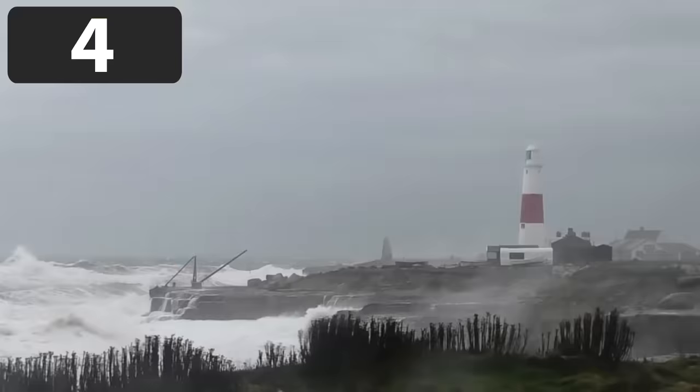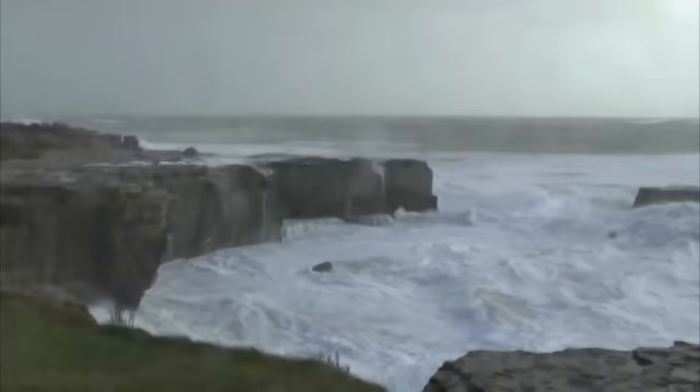Number 4. Giant storm surf hits a beach in Dorset, England, and is filmed from inside what looks like a lighthouse. The cameraman later ventures outside to show the carnage ensuing outside.